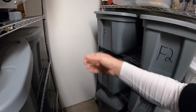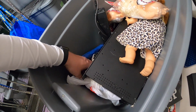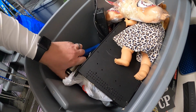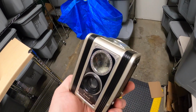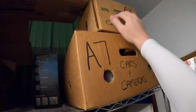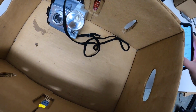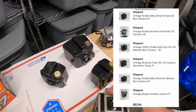And there's one or two cameras at F1. We have a Flash 620 and a Duraflex. Here's the Duraflex. That just has a cool look to it. There's the Flash 620. And the last one is up here in this box. This is a Kodak Flashmite. Okay, all six of these sold for $51.94 plus shipping. All those cameras are going to a viewer named Christopher. Christopher, thank you for the business, man.